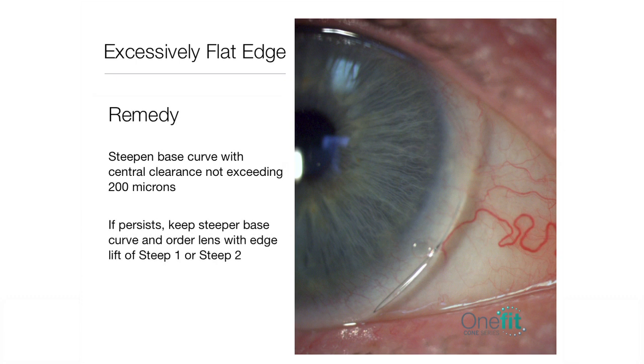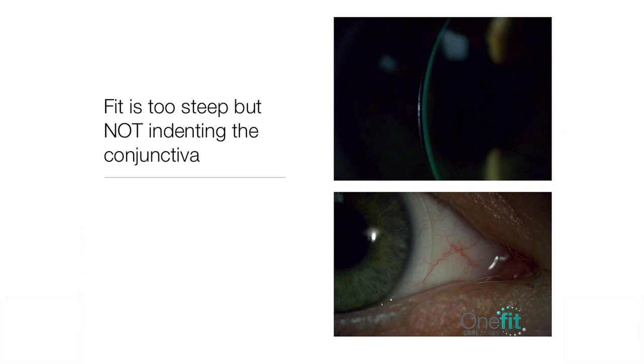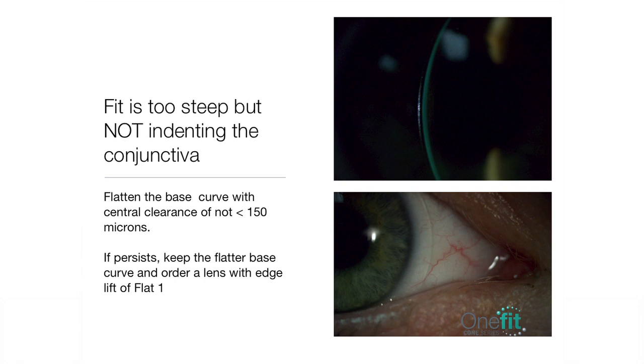If the problem persists, keep the steeper base curve and order a lens with an edge lift that is steep 1 or steep 2. Here we see the fit is too steep, but the lens is not indenting the conjunctiva. In this case, we would flatten the base curve with a central clearance of no less than 150 microns. If the problem persists, keep the flatter base curve and order a lens with an edge lift that is flat 1.